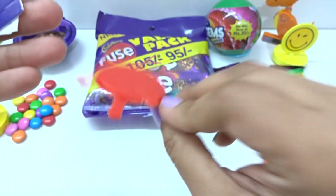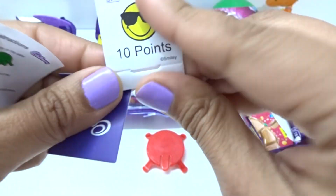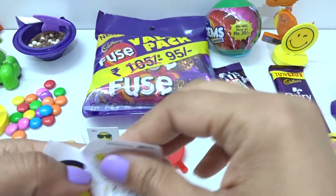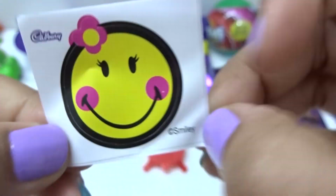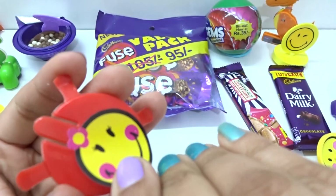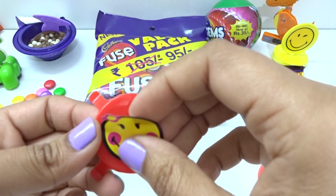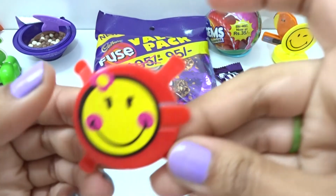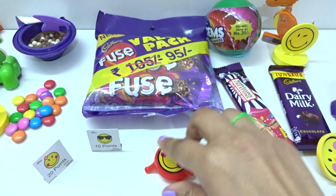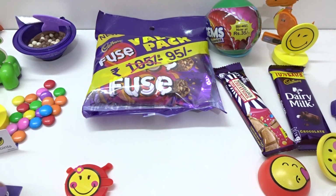Red color turtle shape, and these are points 20 and 10. This is a game, I think. Yes, and smiley with flower. Whoa, yeah, let's paste this smiley. How will it paste? Here. Whoa. And play. 1, 2, whoa, 3, we have 90 points.